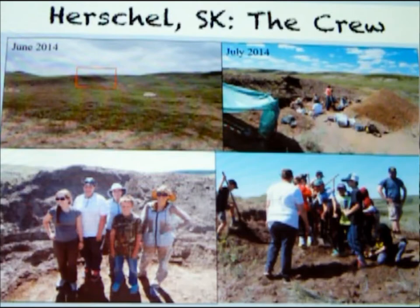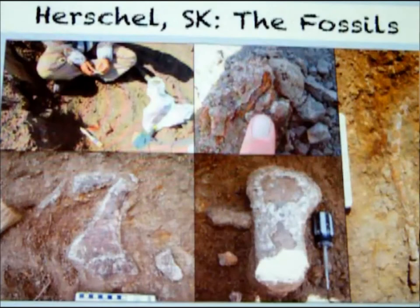So this is an example of some of the things that we found. The two fossils on the bottom there belong to a polycotylid plesiosaur. This is a short-necked plesiosaur, one of the ones that has four flippers. These are all marine reptiles. This is a marine bone bed, I should say, deposited at the time when Saskatchewan was covered with a seaway. The fossils on the bottom are polycotylid limb bones. They're what we call propodials, so they come from somewhere in the body between the body and the flipper, like humerus, femurs, things like that. You can see they're in pretty good shape.